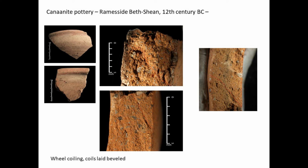As for the Canaanite bowls and craters, like the Egyptian forms, all the ones examined were wheel-coiled. The main difference is in the placing of the coils. They are laid beveled rather than horizontal, as shown by the diagonal alignment of the small voids in the vessel sections. Their size is also smaller than the Egyptian ones. Thus, while similar chaînes opératoires were reconstructed for Egyptian and Canaanite forms, several manufacturing traits enabled us to distinguish the two traditions and to confirm the existence of two potter communities at Beth Shean.